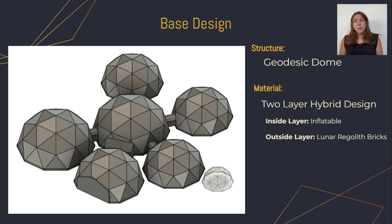The outer layer will be made of lunar regolith bricks, which can be developed through a process of crushing, melting, and compressing the regolith to make concrete-like material. By working towards in-situ resource utilization, or ISRU, we limit the materials we must bring, break the resilience of the Moon to the Earth, and help with protection from both micrometeor showers and cosmic radiation.